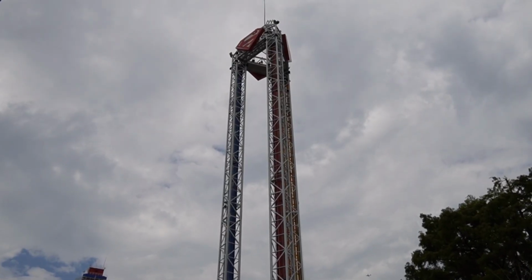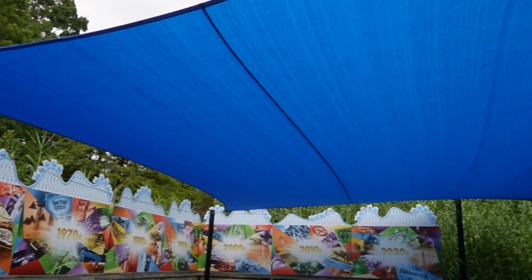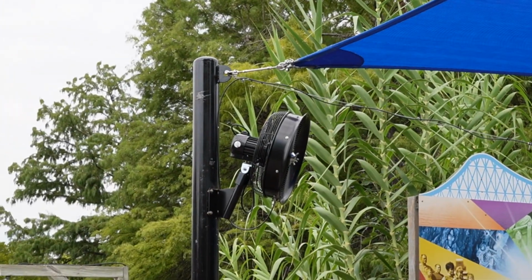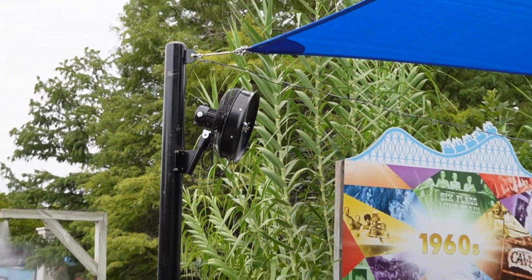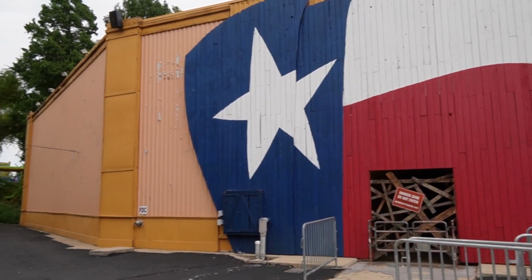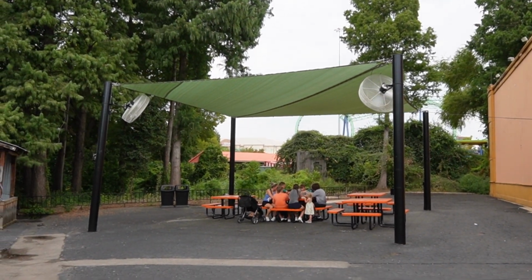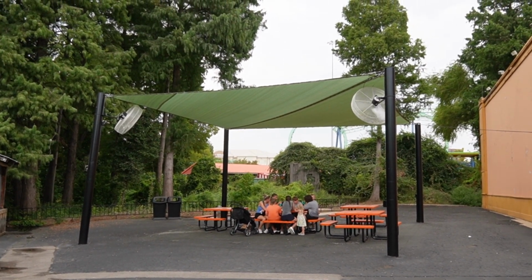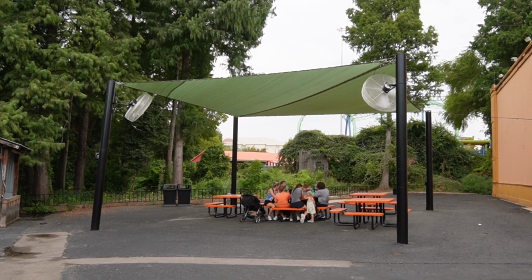As we pass the threshold into the tower section, we've pointed out already this year the new shade structure on this little seating area, but they're also adding fans. So just a really small little thing, but it's going to be very nice on those super hot days. Here in the tower section next to Texas Arena, this shade structure I believe has been here for a while, but you've got the tables and you've got the big fans. So this is a nice little place to hang out here in the tower section for sure.